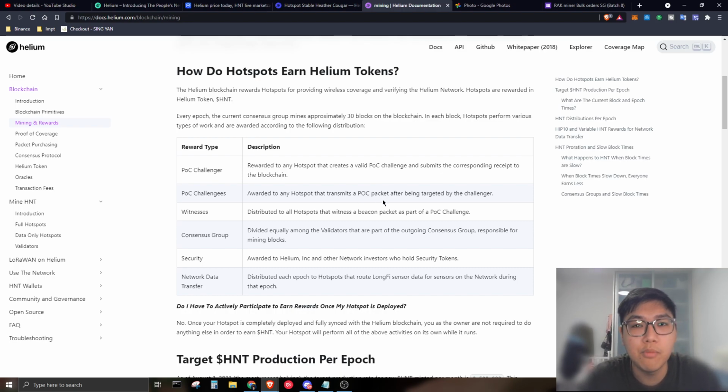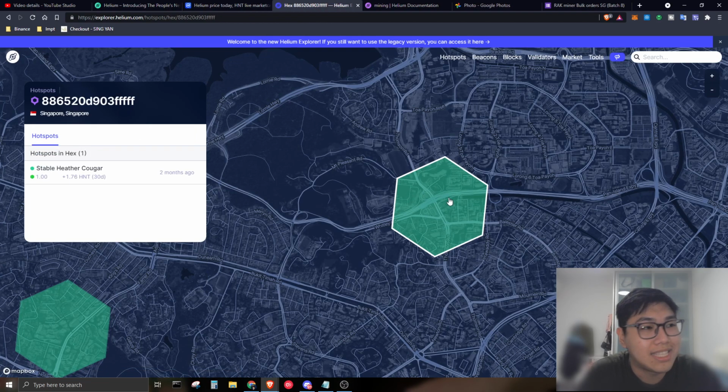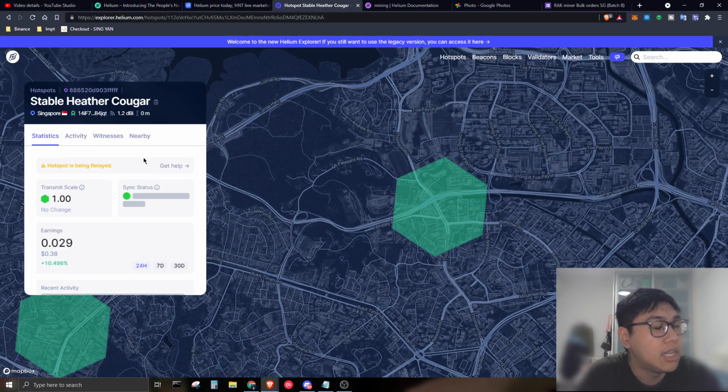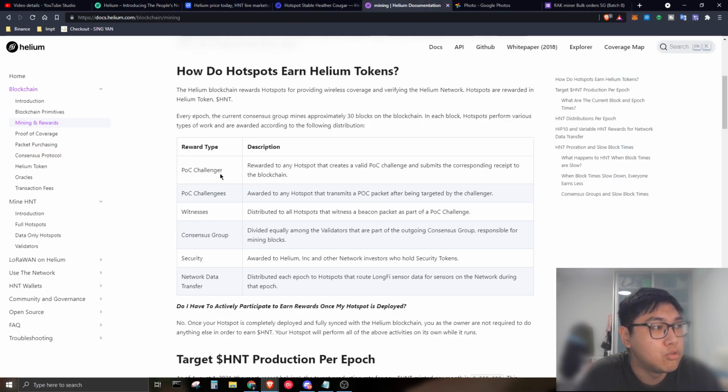Basically you will need a few miners in near proximity of each other, and then there can be more miners within the hexagon itself. We can see there's a hexagon over here, and on this hexagon there is only one miner. This one miner is working alone, so there is no challenge and no witnesses, and the rewards are not able to be distributed to the miner itself.